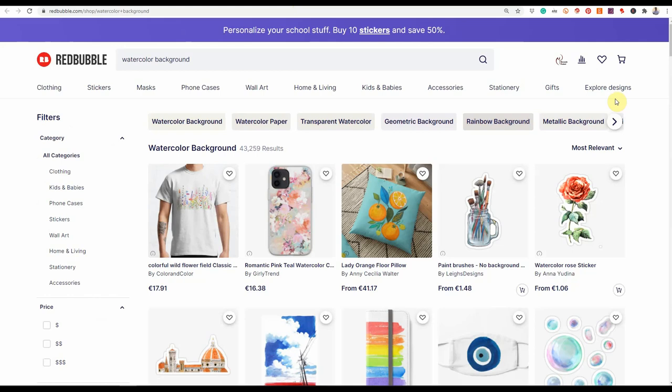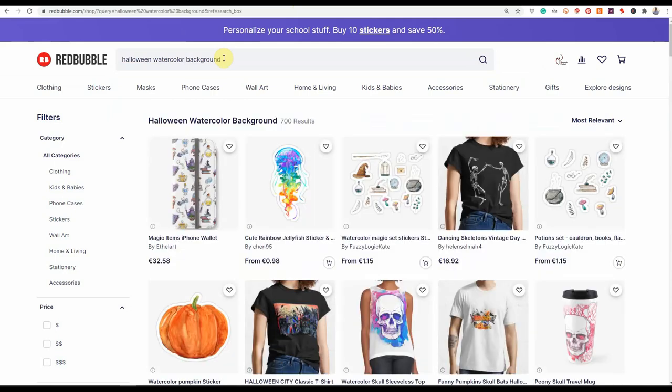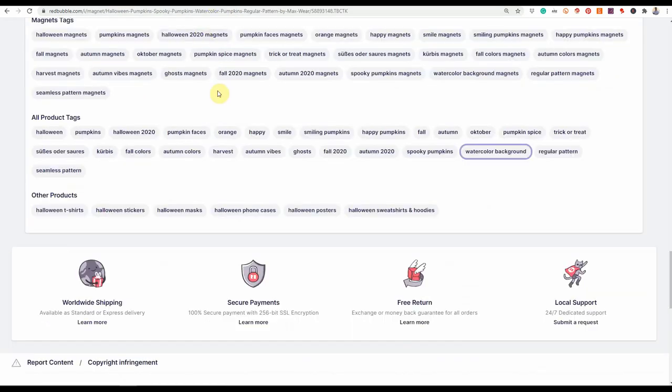Now, if you want to keep it there and hope for the best, all the more power to you. But I think it might be advisable to actually change it a little bit. What if you have to put in, let's do an example right now, Halloween watercolor background. Let's see what kind of results we get. Okay, there you are. We have 700 results. And all we did was we just added in an extra keyword. So there you are, everybody. You have a keyword phrase that you can design for. It's still underneath 1,000 designs. Jump in and maybe you might actually get a sale from this particular keyword phrase. So again, it's really important to make sure that you are choosing the correct keyword phrases that you are going to use to give your designs the best fighting chance of being found.